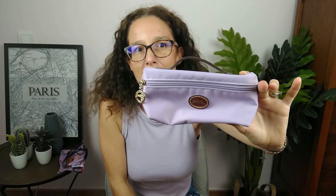Then the second item is this tiny little Longchamp Le Pliage pouch. Look at this color. It's a soft lavender. And I will include a photo at the end to show you the exact color difference, because I love purple and lilac, but you will see, thanks to the pics in this video, there's a different shade, and each shade has a name.